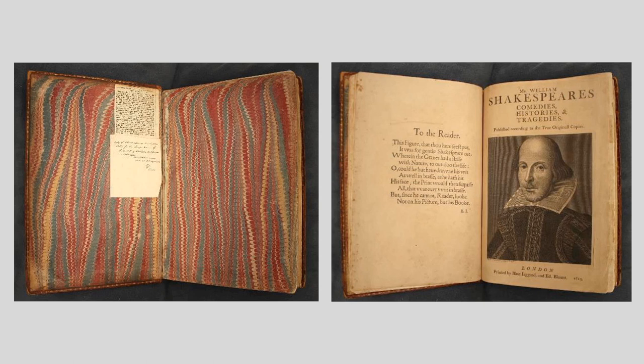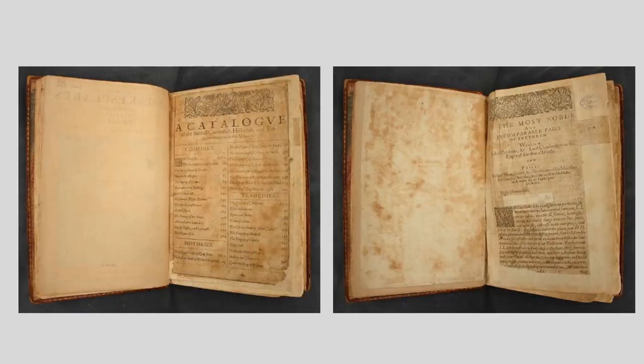This iconic engraved portrait by Martin Druschat appears at the front of the book and is in very good condition, though it is a facsimile, probably inserted at the time it was bound in the 19th century.